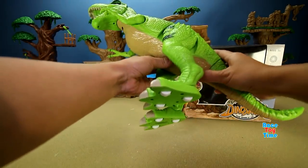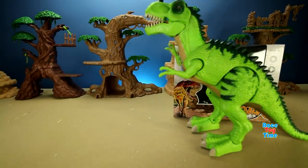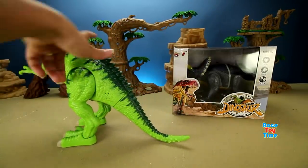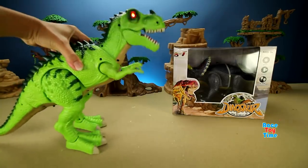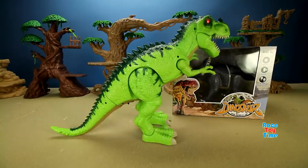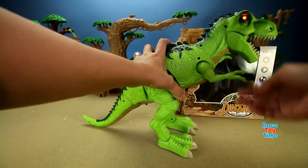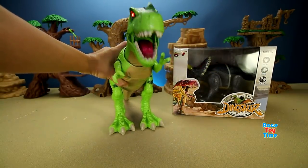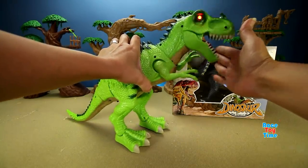Now let's turn this on. Let's watch the T-Rex walking. This T-Rex features a projector on the neck. It shows dinosaur, a Stegosaurus.